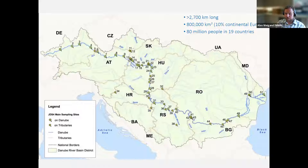Here you can see an overview map of all the 51 sampling sites covering more than 2,700 kilometers of the Danubian main channel, but also many tributaries of the Danube.